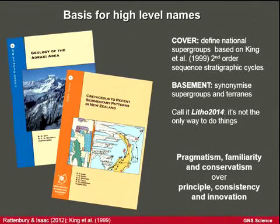We ended up calling our scheme Litho 2014. We branded it for a couple of reasons. Litho emphasises it's grounded in lithostratigraphy, not any other kind. And 2014 tells people that it probably can be revised in the future. Okay, this isn't the be-all and end-all, and of course it's not the only way to do things. And so in the bottom right of the slide there, we favoured pragmatism over principle, familiarity over consistency, and conservatism over innovation.